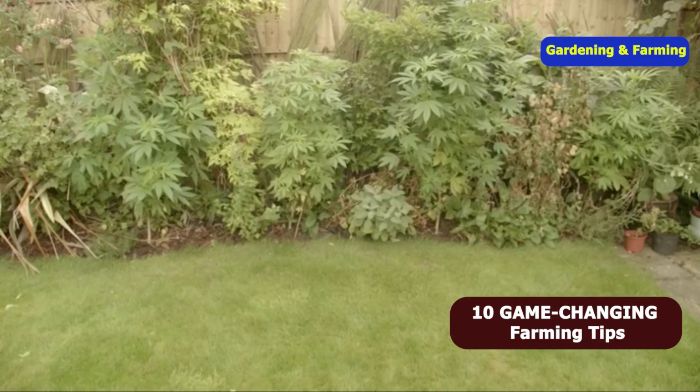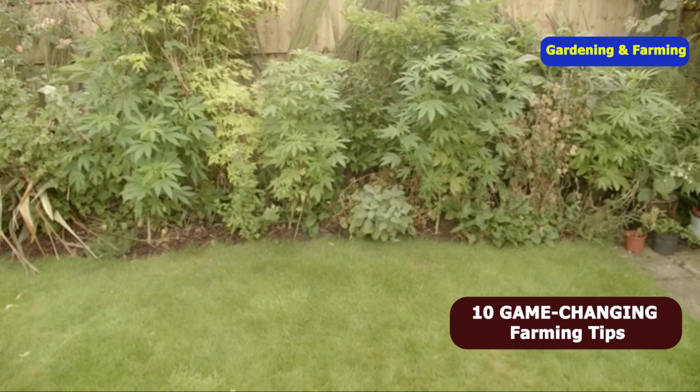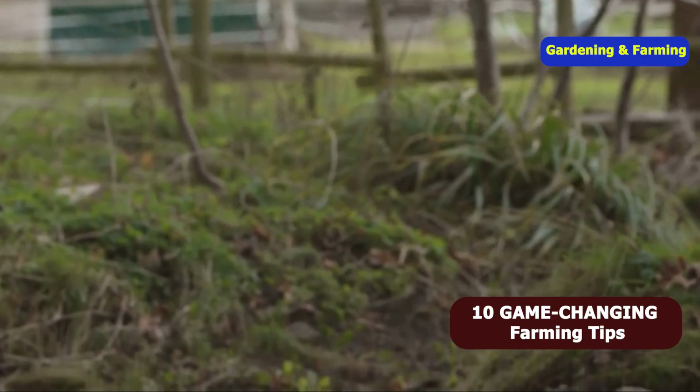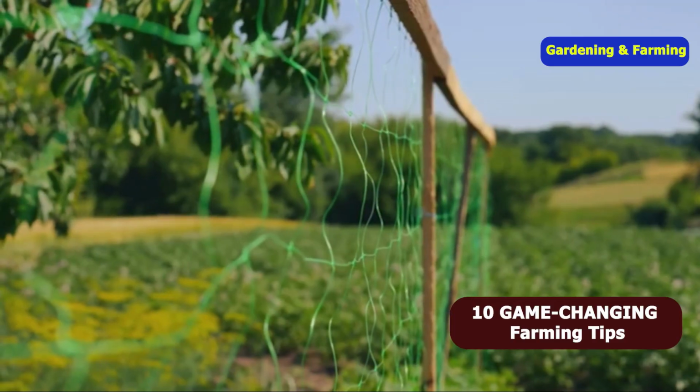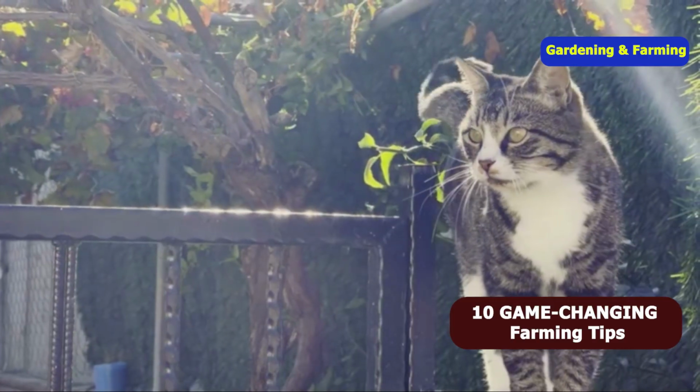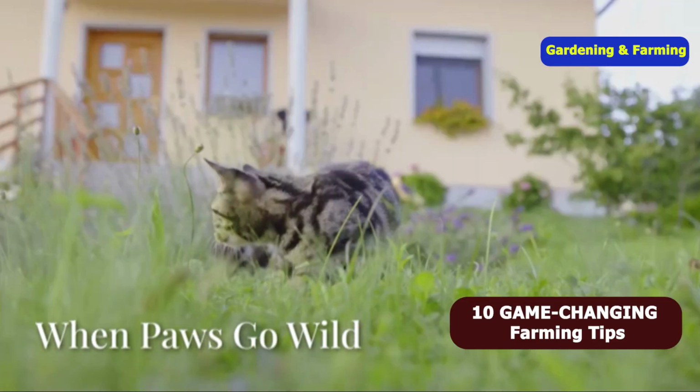Next, the non-toxic cat grass kit for $12.99. It redirects chewing behavior to safe greens. For persistent explorers, try an automatic motion-activated sprinkler. This one is priced around $45.50.